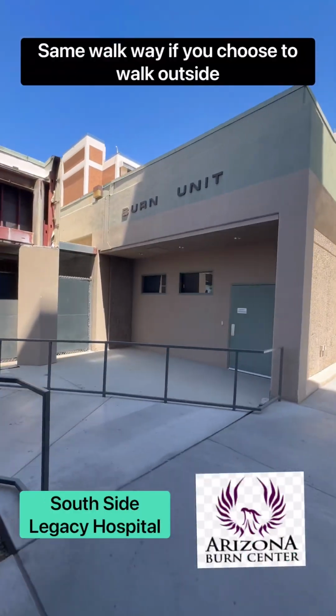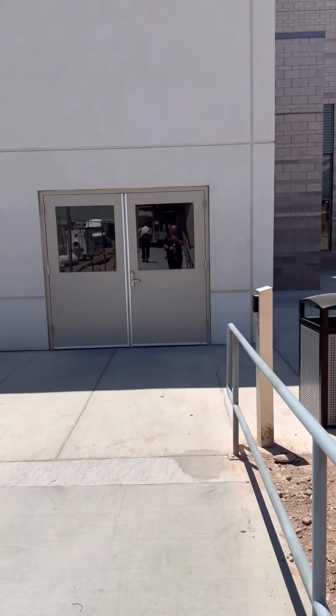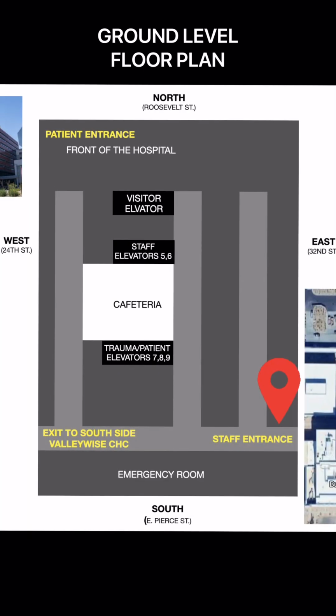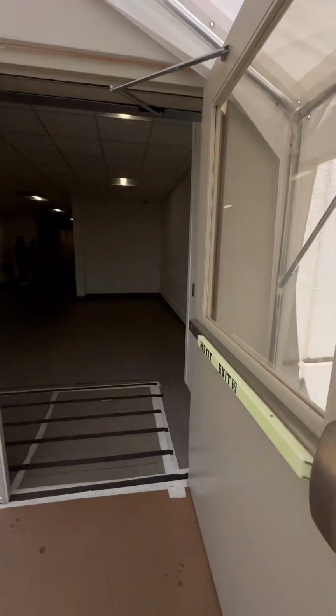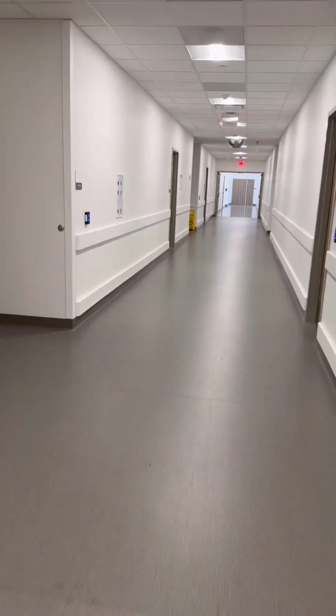As you go through the double doors, you end up in the same hallway as you walk outside next to the southbound entrance of the previous hospital. This is now the staff entrance for the new hospital. Take a look at the floor plan on how many aisles there are and where the elevators are, which are in black. As you continue walking towards the west side, you will be taken to the Valleywise CHC clinic.